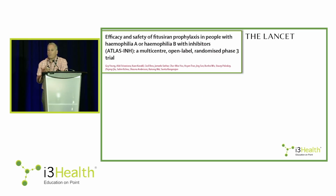So there were 3 studies that were the pivotal trials for Fitusiran. However, from those 3 studies, we learned things that had to change the way we approach things. And so I'm going to walk you through this story because it's an interesting and illustrative story that tells you how we got to the way that Fitusiran is licensed today.